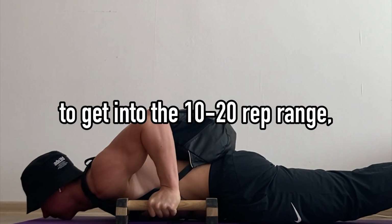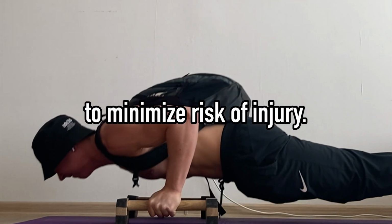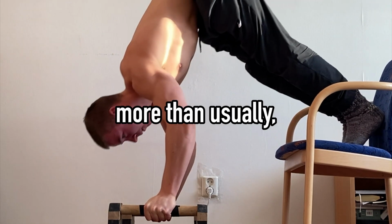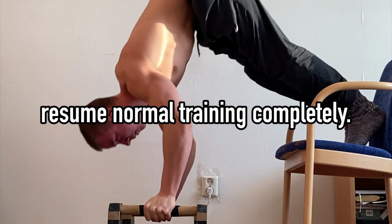Fifthly, slowly add load to get into the 10 to 20 rep range, implementing pauses and very slow eccentrics to minimize the risk of injury. Sixthly, resume normal training, but ease into warm-ups and heavier loads very slowly. Seventhly, focus on pauses and slow eccentrics more than usual, and be aware of the previously injured area when training. And eighthly, resume normal training completely.